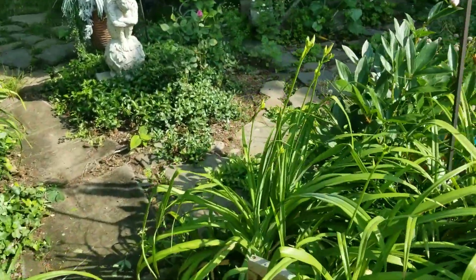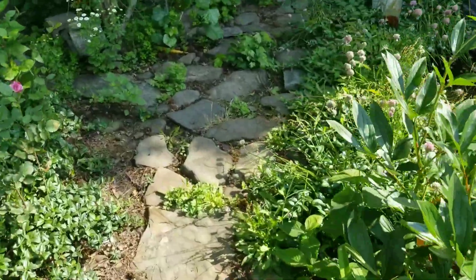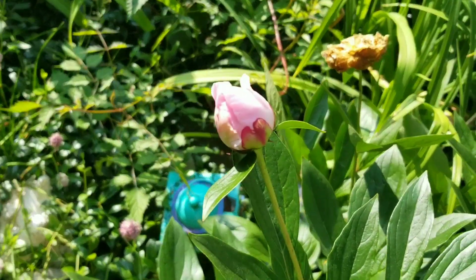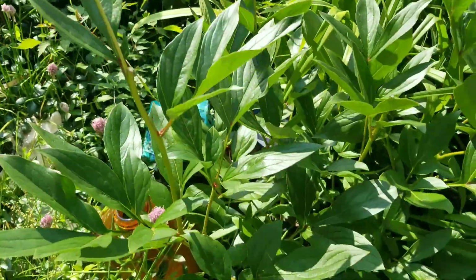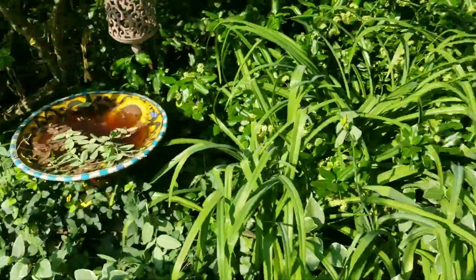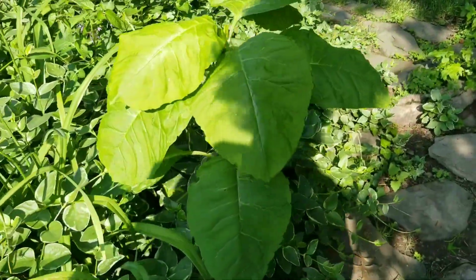The peonies are all done. It's so sad. Oh wait, they're not. There's one more right here. Wow, I was wrong. But that's the only bud. The other bushes are done. Oh, that's a big weed. That's got to come out.